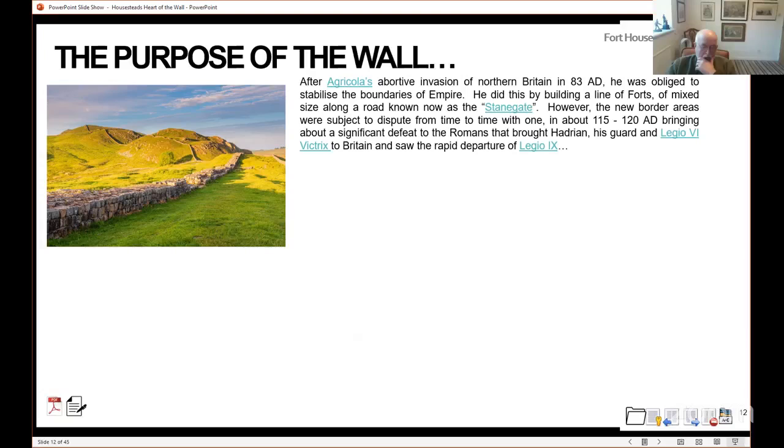Tacitus again describes, as does Cassius Dio, that there were lots of losses in the Roman army in Britain at the time, and Britain had become almost ungovernable. Again, Hadrian came across, and he made a major change, not just in the wall, but in the nature or the structure of the garrison of Britain.